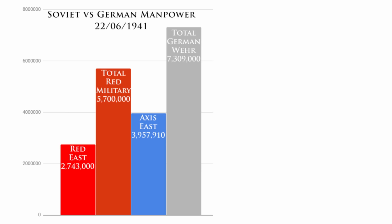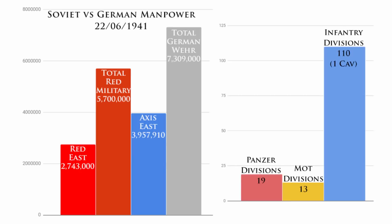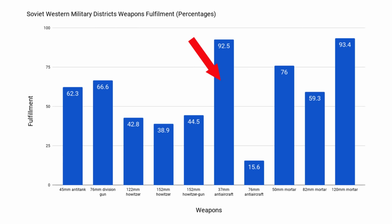Considering that the Germans alone outnumbered the Soviets on the first day of the war, and considering that most of the German divisions are infantry divisions, and that there were infantry in the panzer divisions as well, the Soviets were severely lacking in the tools required to fight back against them. Then we come to the light 37mm anti-aircraft gun, almost at 100%, so not really an issue there, unlike the 76mm anti-aircraft gun, which may as well not have bothered. We will come back to discussing the Soviet anti-aircraft arm a little later in the video, which is very interesting in itself, but for now, let's look at the mortars.